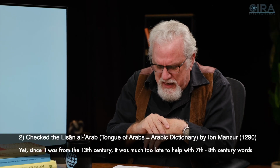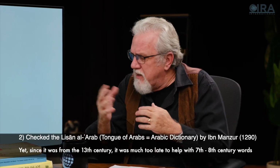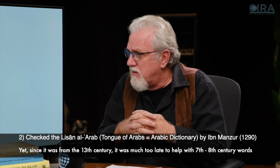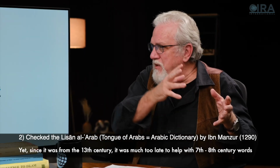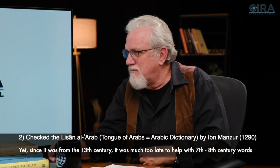Step number 2, he then went to the Lisan al-Arab. This is from 1290. This is Ibn Manzur's Arabic dictionary. It's a very well-known dictionary, actually. But it's the 13th century. That's the unfortunate thing. It's much later, because the Quran was supposedly written in the 7th and 8th century, right? And that's interesting you bring this up, by the way.